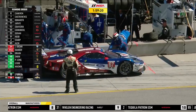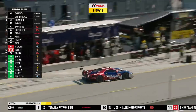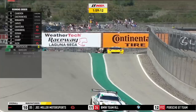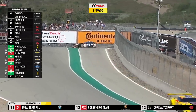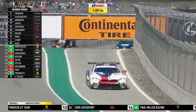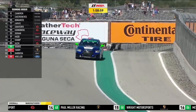The 4 car is cleared to leave, but can't leave because it's seen first in the way. So the 3, the championship leader, gets out ahead of the 4. Then it is the 67 and then the 25 BMW. So Ford back up to third on the pit stops. The 912 Porsche stayed out because they did their pit stop in the last caution. Yeah, and the 24 BMW as well. So they will be leading the class.